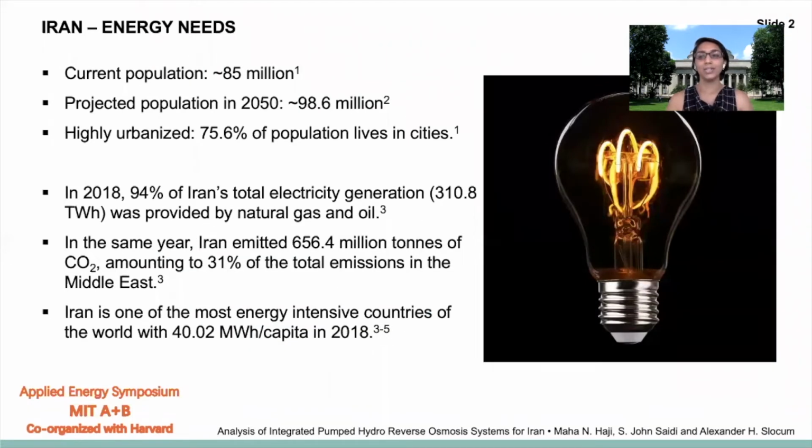Iran is the second largest country in the Middle East, with a 2020 population estimated to be nearly 85 million people, which is expected to increase to 98.6 million by 2050. The country is highly urbanized, with over 75% of its population living in cities.